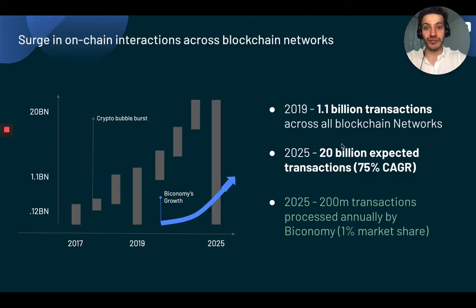Now, zooming out of DeFi a bit, we really see that the market for truly global permissionless transactions and its associated value is absolutely huge. In 2019 alone, we saw around 1.1 billion transactions across all blockchain networks, and this is expected to grow at 75% CAGR in the next couple of years. And this gives rise to multiple revenue generating opportunities, such as a tiered SaaS model and also taking a transaction fee cut.